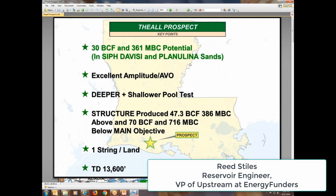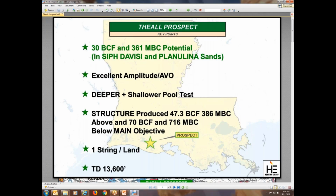This is Reed Stiles, VP of Upstream. I've got Jared McGee on the phone. He's with Houston Energy. We talked a little over 12 months ago about the Thiol prospect. As you know, we drilled it. We have the results, and I want to let Jared walk you through exactly what they found.